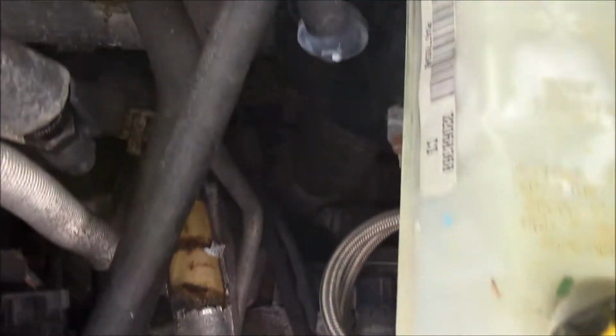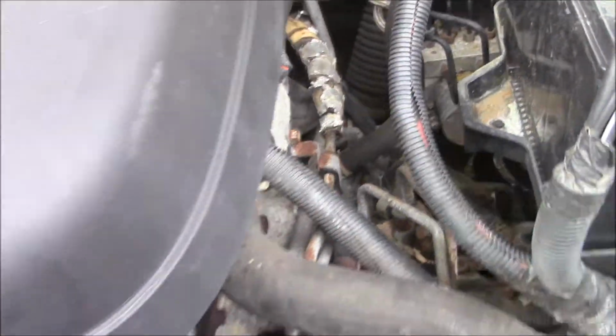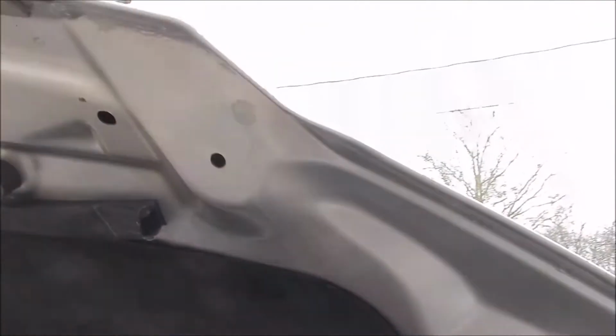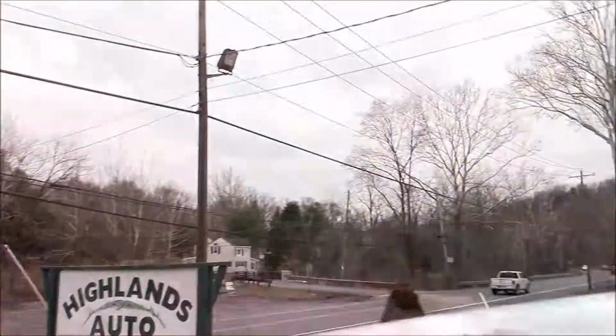And I'll just be quiet and let you listen to the motor. Nice and quiet, good running motor, and we're just taking a quick peek along the edge of the hood. You can see no corrosion or anything, looking good there. I'll take a step back. There's the whole engine compartment. All right, let's close this up.